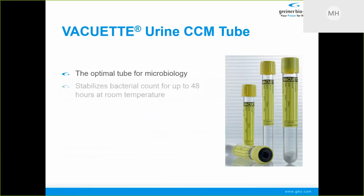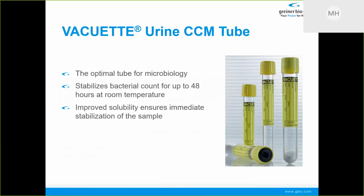So one of our new products on the market that's readily available as well is our urine CCM tube. This tube is optimal for microbiology. We're able to claim that it stays stable for 48 hours at room temperature. The improved solubility obviously is going to ensure immediate stabilization of the sample.